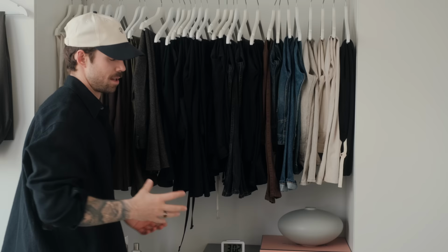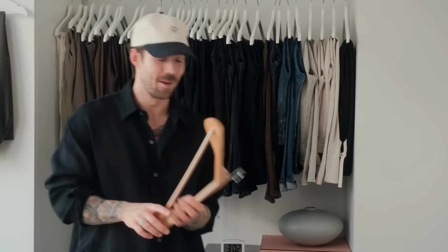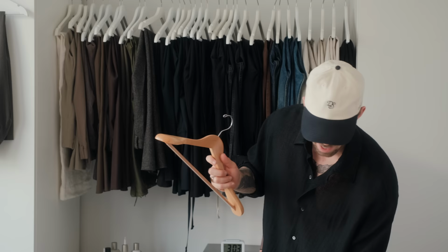So luckily enough, my friend from his own studio just had a bunch of spare brown ones. So that is what I've got. And I think I found the exact ones, if not close enough to these ones, on Amazon. So I will link them below. So I'm going to change these out now and hopefully it does look a lot better.